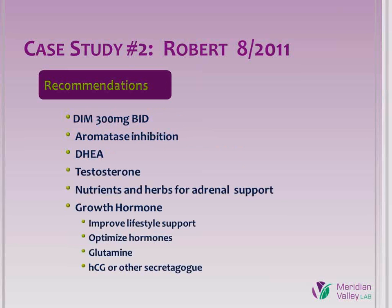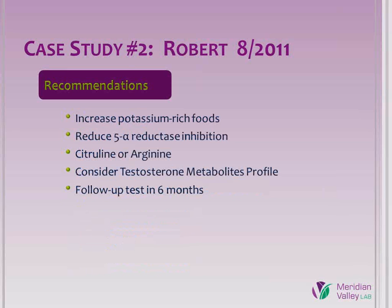So just summing up for Robert, we're recommending DIM, aromatase inhibition, DHEA, testosterone, nutrients and herbs for adrenal support, supporting his growth hormone, optimizing his hormones basically, improving his diet, and reducing his 5-alpha reductase inhibition. So we want to reduce the inhibition and bring it up a little bit. And consider a testosterone metabolites profile. And then I would retest him in 6 months.